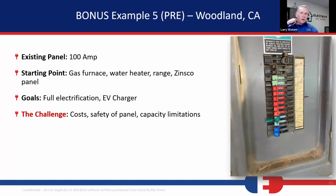Oh, this is a great one. Okay, so Woodland, 100 amp panel, old Zinsco. Gas for same thing. Ran the gamut, including a Zinsco panel. So that was like the wild card on this one. Wanted to do full electrification.